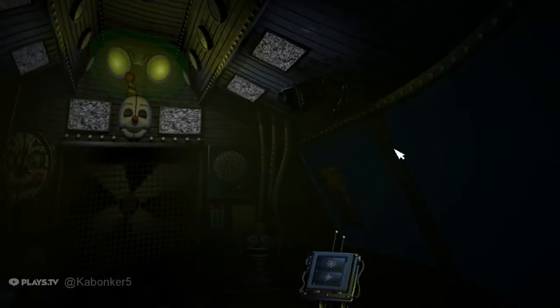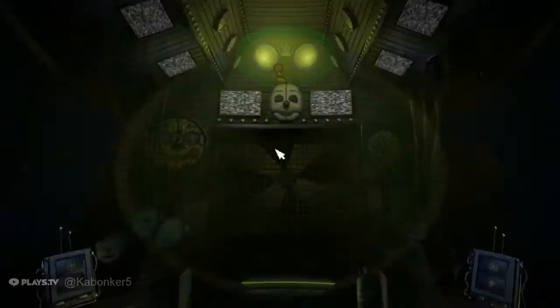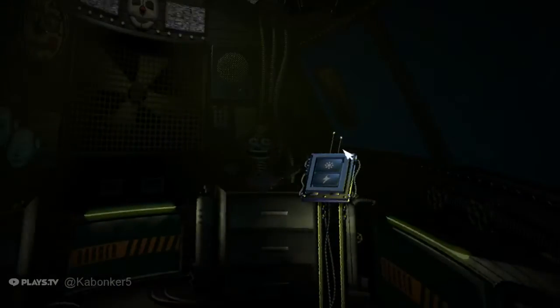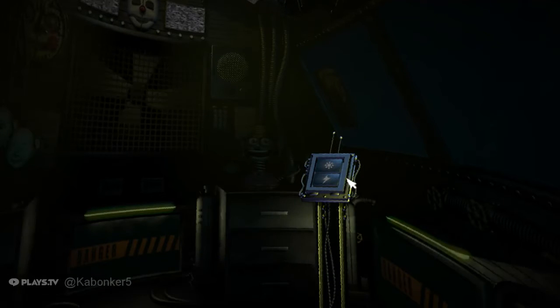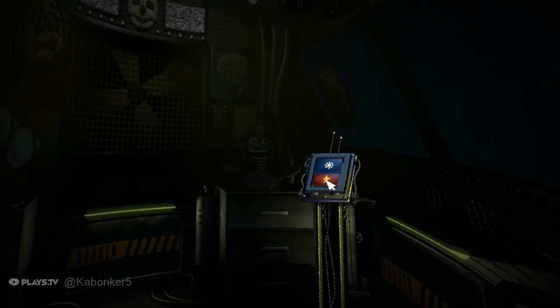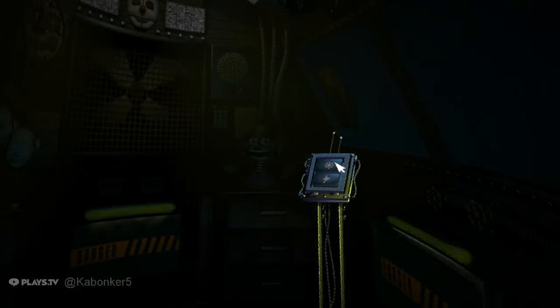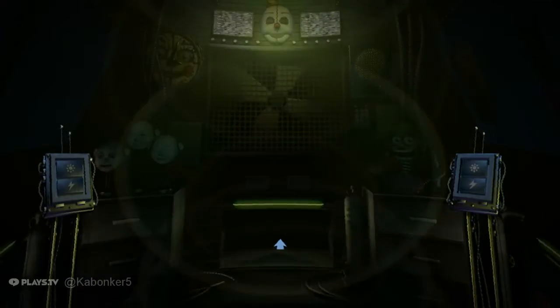Now view the window to your right. This is the Funtime Auditorium, where Funtime Foxy encourages kids to play and share. Try the light. Let's see what Funtime Foxy is up to. Looks like Funtime Foxy is taking the day off. Let's try another control check. Looks like Funtime Foxy is in.